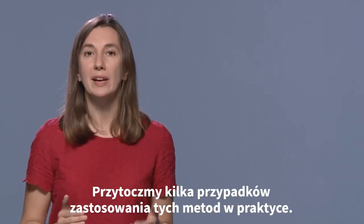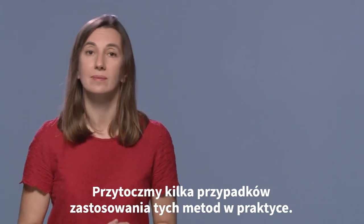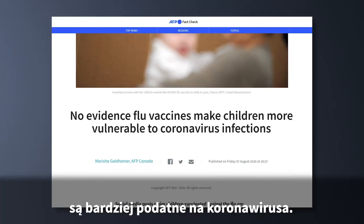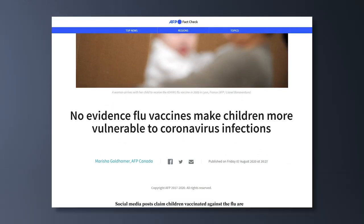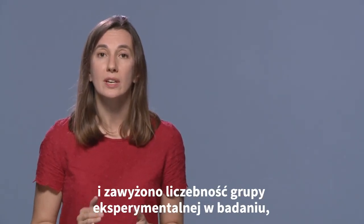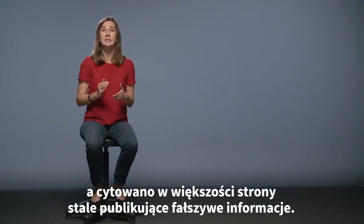Let's go through a few fact checks to show you how the techniques that we've described above apply in practice. This claim said that children vaccinated against the flu are more vulnerable to coronavirus infections. The debunk allowed us to explain how a scientific journal's brand was misused and to show the importance of sample size in a study, as well as the prevalence of websites that regularly publish false information.